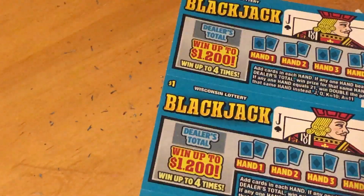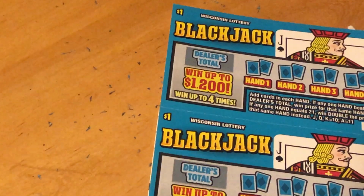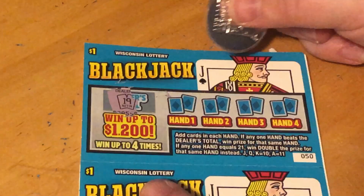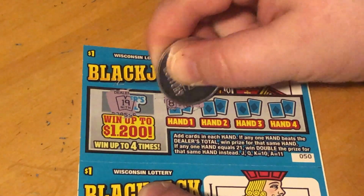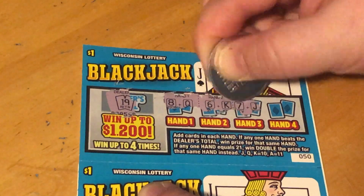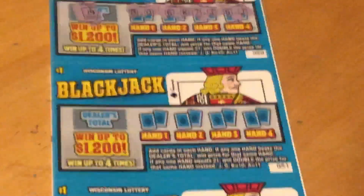All right, last five tickets. So far, we just have the $7 from the first half of the session. So we're looking to beat 19. We have 18, huh. 16, 17, and 16. All right, lottery.